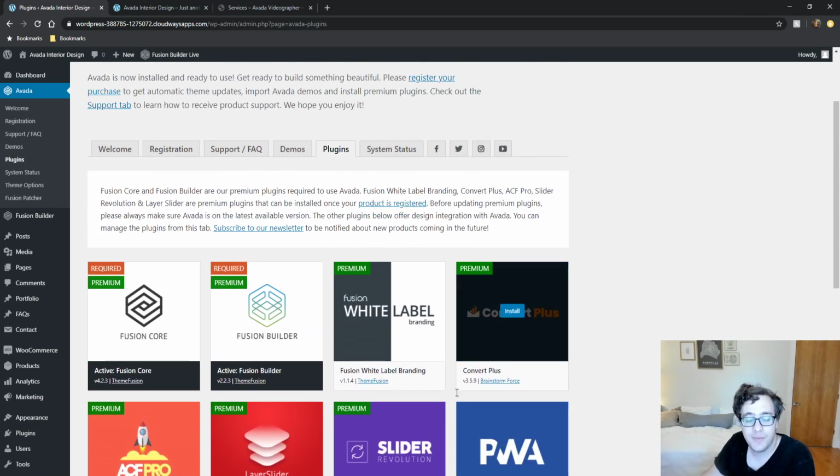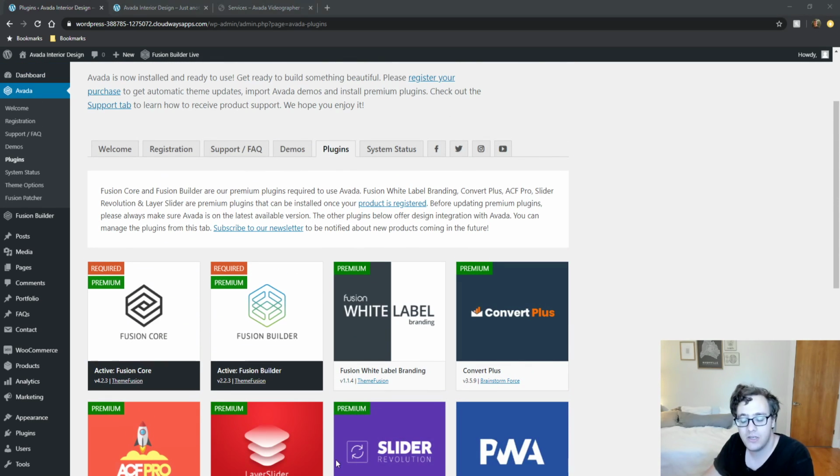Just because a plugin doesn't appear in this list doesn't mean it doesn't support it. There are tons of plugins that Avada will work with that are not listed here, and that's totally normal. These are just ones that it has special integrations with, and that's been tested with.